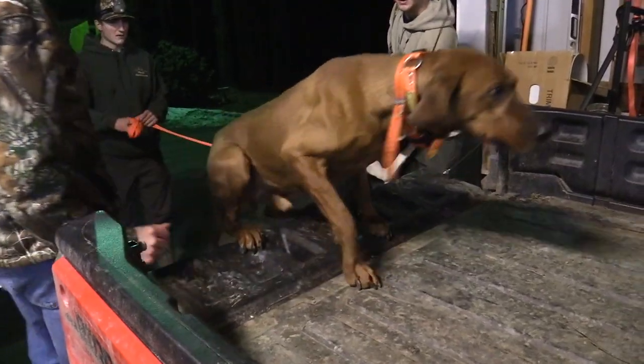It's out of season right now, so we can't actually harvest any coons, but we can train our dogs. So that's exactly what we're going to be doing tonight. We got warmer weather, so we're thinking the coons will be moving.